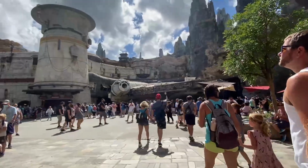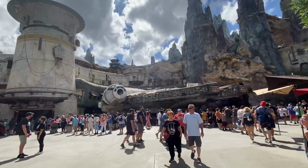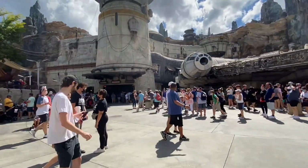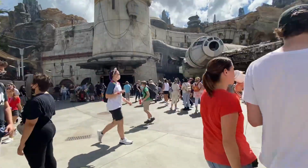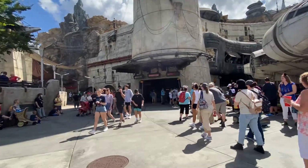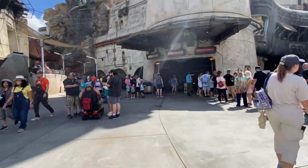And there we are. The Millennium Falcon. So let's see. Looks like standby is about 70 minutes. We could try single rider. Let's see what single rider does. Is single rider active? The sign's on, so I think it is. We can ask.